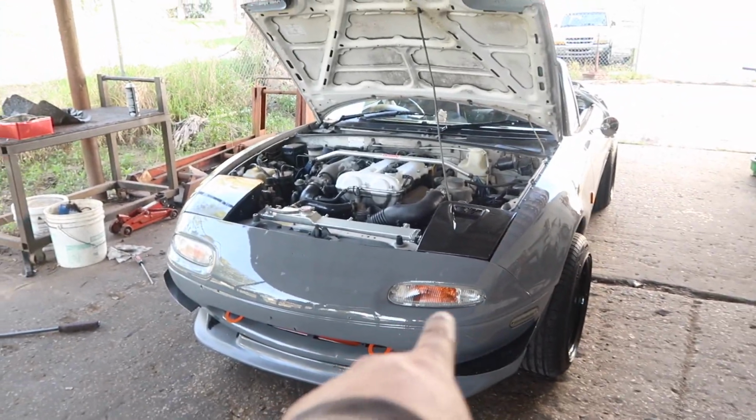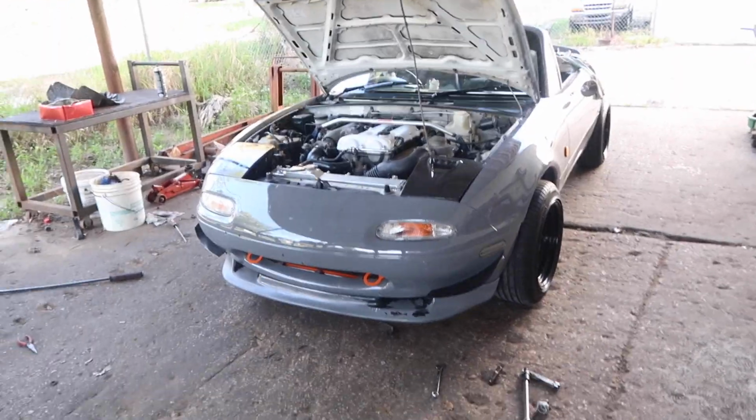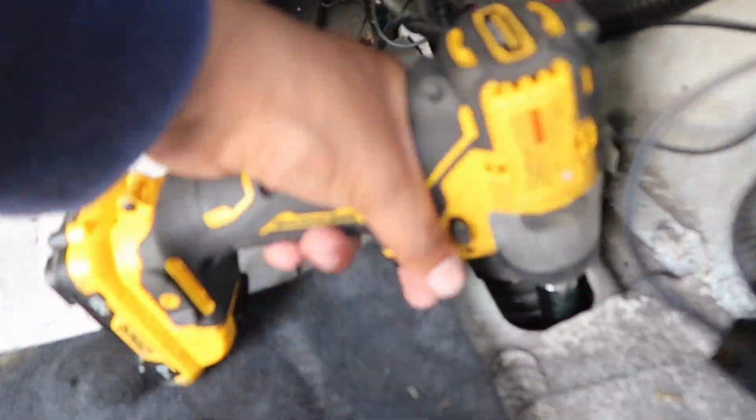All orange, orange in the rear, orange in the front. I'm actually thinking I'm going to do orange for the turn signals as well. Like get tint and do them completely orange because it's starting to look really, really good. I'm really happy with this car, where this car is headed.